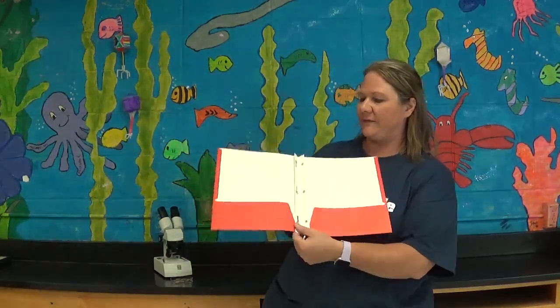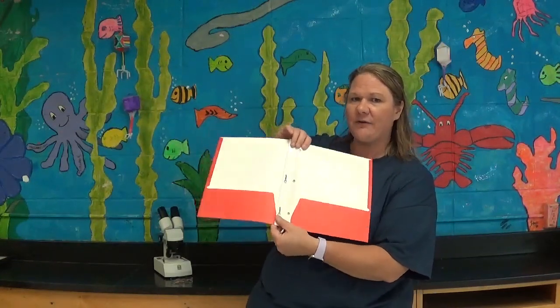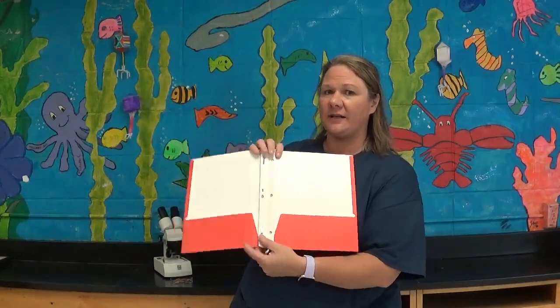Last but not least, for the whole school year, for both Mr. Douglas's class and Ms. Fennell's class, the only materials we'd like you to have are a pencil every day and paper every day. And then by the second week of school, we're not going to need it all the first week, but if you could get a folder that has these metal prongs in it, that would be awesome. We're going to help keep you organized all year long.